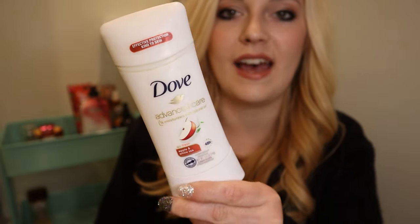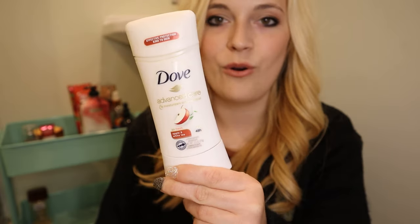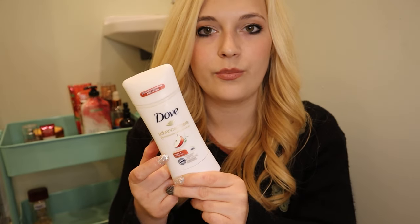I'm also going to only use two deodorants this time. This one is by Dove, and this is a carryover. This is the apple and white tea scent. And of course, this is going to be what I pair with any of my apple scents. Also, Dove is usually the brand I use if I want a little more of an intense coverage.